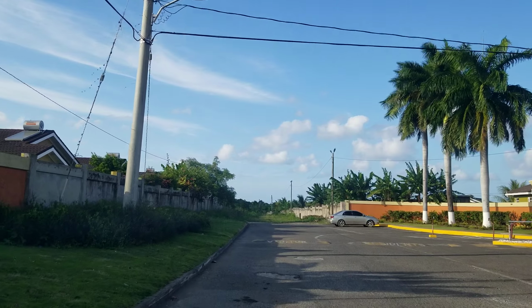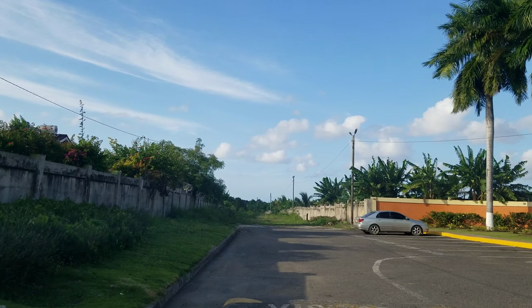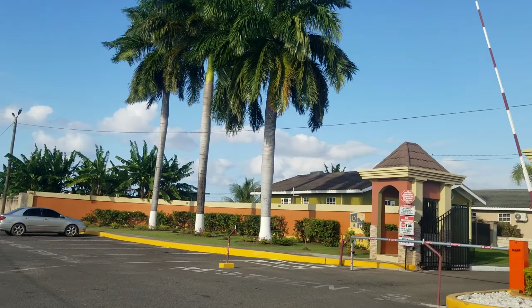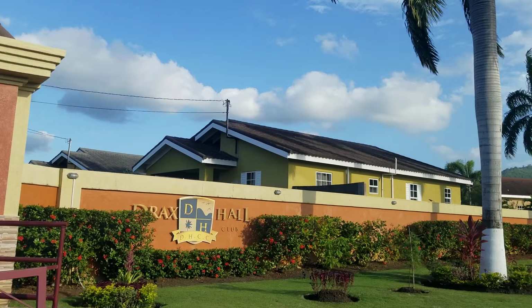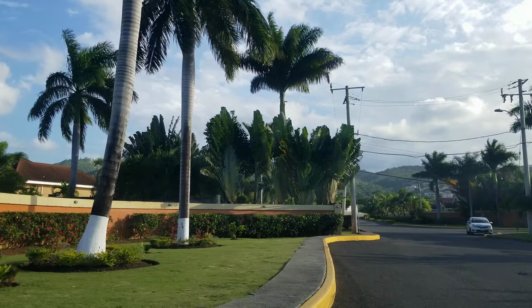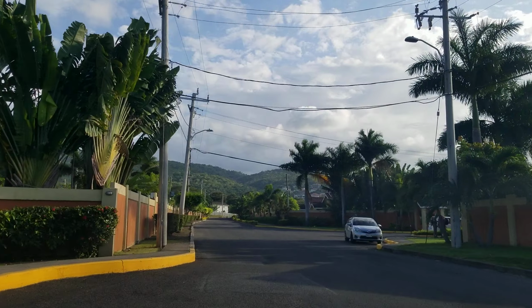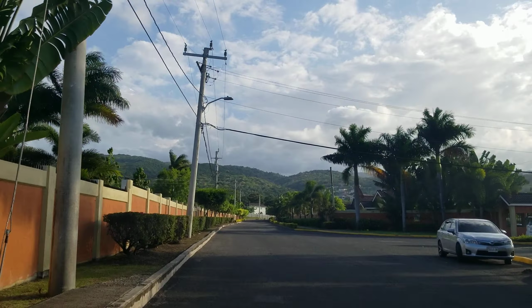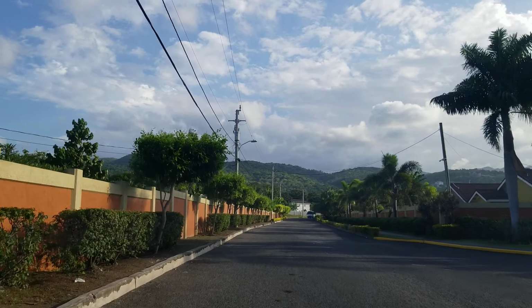The KFC just opened recently, probably a month ago. The Starbucks just opened recently. Okay, this one now straight ahead is the Draxall Country Club. And as we said, further down the road, we didn't drive by there in this video, but there's Draxall Estates. Just to give an example of how developed Draxall has now become with residential properties.